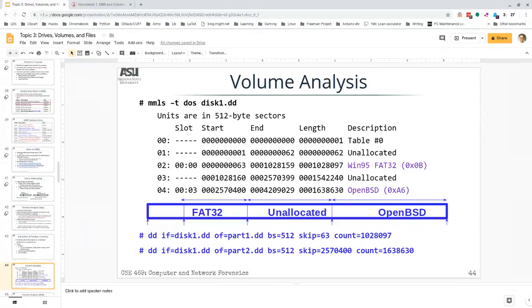So we have Windows 95 FAT32, and then a space that is unallocated before we have a BSD partition. So basically, you have the start of the volume, and then FAT32 starts, and then unallocated space, and then the OpenBSD partition, and then you want to extract these 62 sectors, and then these 1542240 sectors. These are the commands with DD that you would run to grab them off the disk. MMLS tells you where you need to manually grab that information, and then DD is how you would actually pull it off.